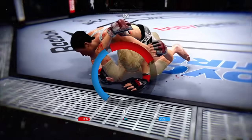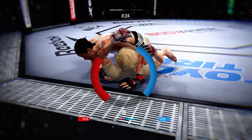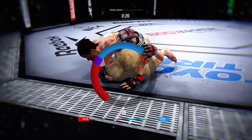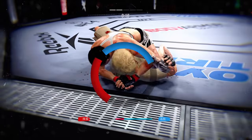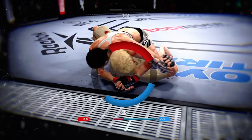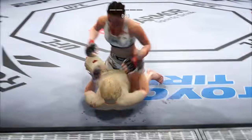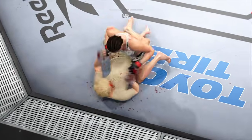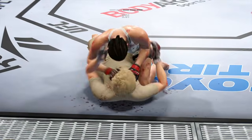Zhang's looking for that arm triangle now. Watch the triangle, watch the triangle. Nicely done. All right, she postures up here, DC. We'll see if she can get those ground strikes. Watch for the huge elbows that she's known for. Continues to apply pressure here in half guard.